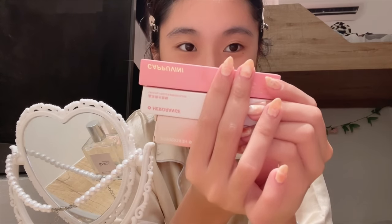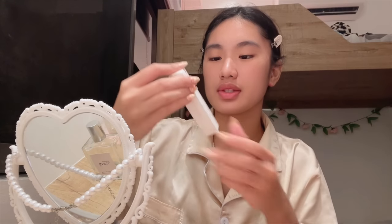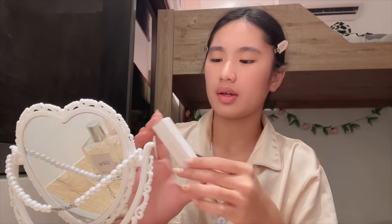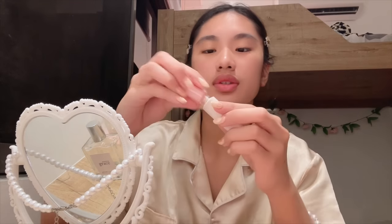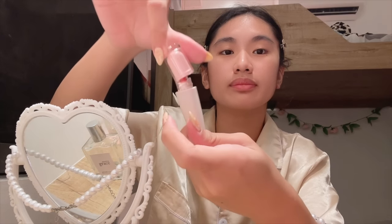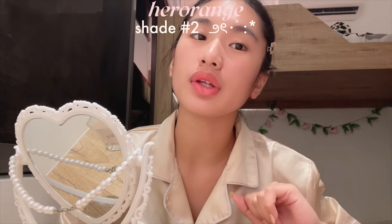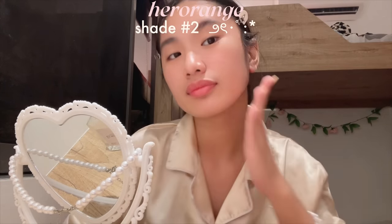Okay, so I want to show you the lippies that I got. Look at the packaging, it's so pretty. Okay, let's try this one first. This is the, I don't know how to pronounce it, but I think it's Hero Range. That's what it looks like, by the way. This is what the shade looks like. It's so pretty. It's also hydrating on the lips.